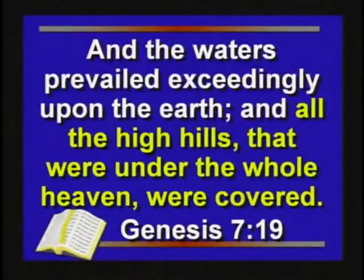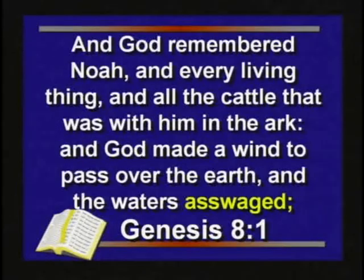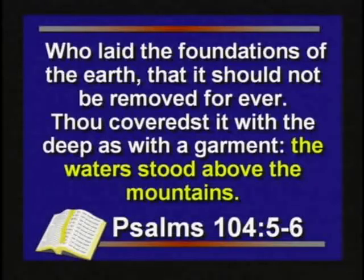The Bible says the whole earth, the whole world was covered. All the high hills were covered. The mountains were covered. Then the waters assuaged, which means to drop down. NIV says the waters receded. No, they didn't recede, and they weren't wild animals. NIV got it wrong twice in that verse. They were all perfectly tame animals during the flood. But the waters didn't recede. The waters assuaged. The Bible says the waters stood above the mountains. Psalm 104, verse 5 and 6.